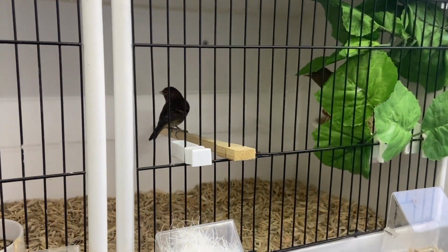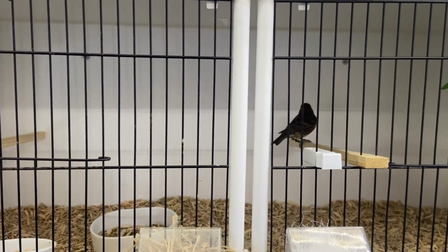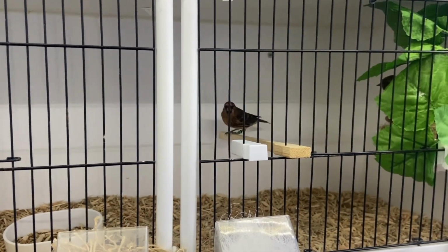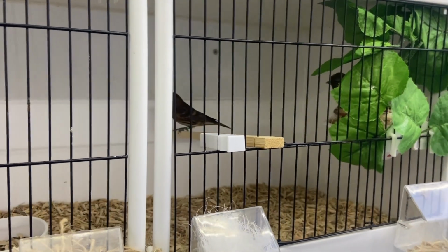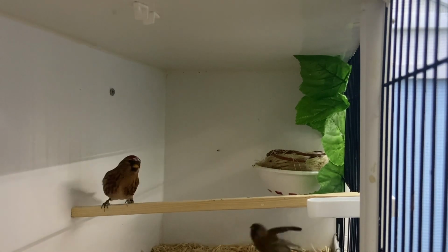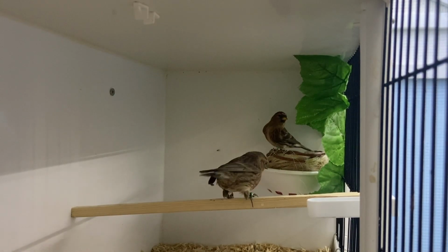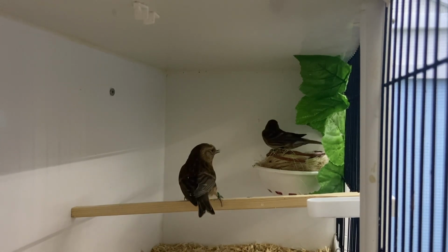This is another interesting pairing. We have a normal cockbird who is pied on the crest to a cobalt hen who is pied on the crest as well. So that's going to be an interesting pair. The cockbird is last year's, the cobalt hen is 2-3 years old now. This is going to be a good pair.